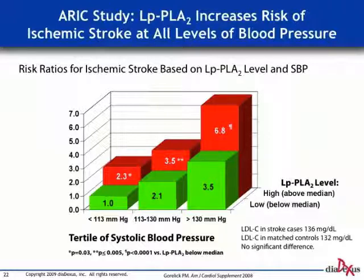Note the risk step up for each tertile of blood pressure. Also note the equivalence of risk, about 3.5 times, of high plaque with nominally normal blood pressure. Again, this is about the equivalence of having a blood pressure of over 130 without the high plaque level. Also about 3.5 times relative risk.